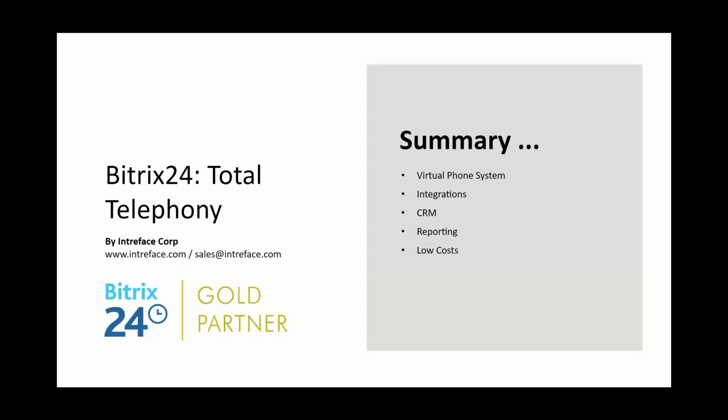And we've also mentioned the low setup costs. So in terms of telephony, renting a number from Bitrix starts from just $4 to $6 per month. It's a very low cost alternative to many other solutions. So if this is a feature you're interested in, it doesn't cost much to set up your own telephony functionality in Bitrix24.